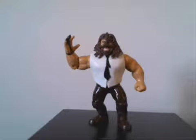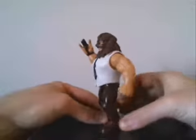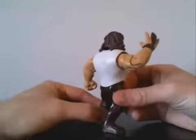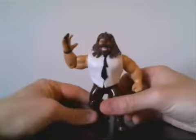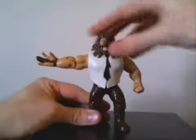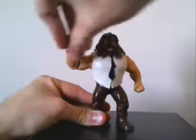I got another WWE wrestler in the retro characters line. These are made to look like the old retro Hasbro figures that were out in the early 90s. This is Mankind here. I picked him up recently. And they all come with little action features and minimal articulation, but he does have an action feature. That's it there. He swings his arm.